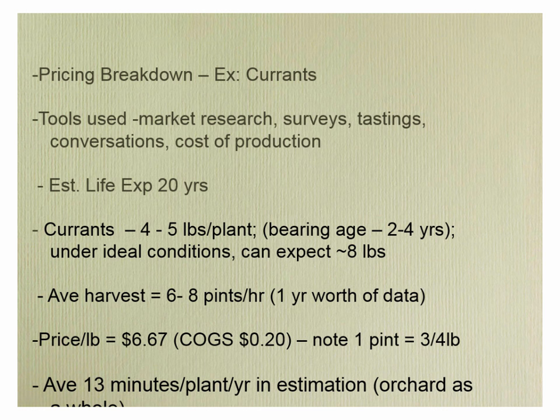So what can I share about the tools we used? Market research: going out and seeing what people are selling currants for at the farmer's market, or what other regions are doing. We did surveys of both farmers and eaters, some tastings and conversation. They take a lot of time, but that's where you get your best information. Then we looked at our costs. With perennial plants, they're a little more forgiving than trees. You can start with currants. It was a nice transitional fruit because you can start harvesting after 2 to 3 years, and then we're waiting for quince. And if you have things like chestnuts, that's 20 years down. So you can start to see the sequencing.